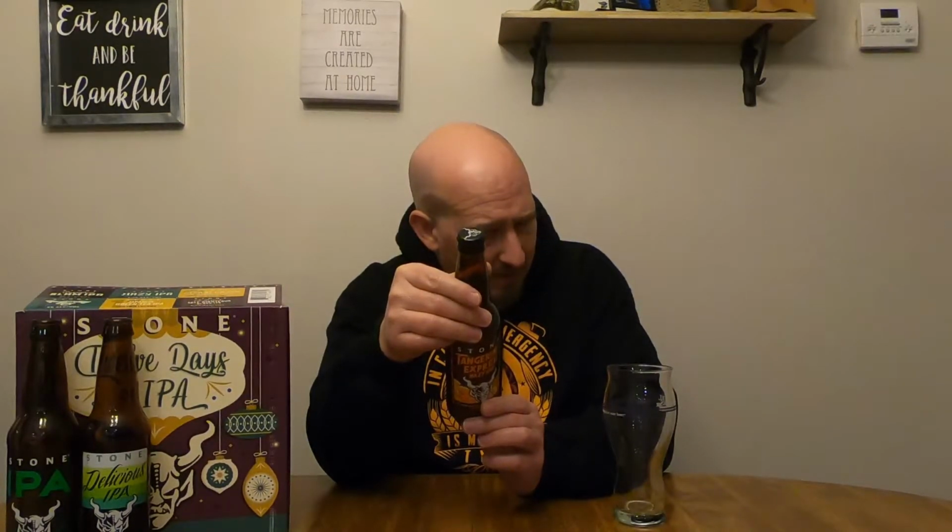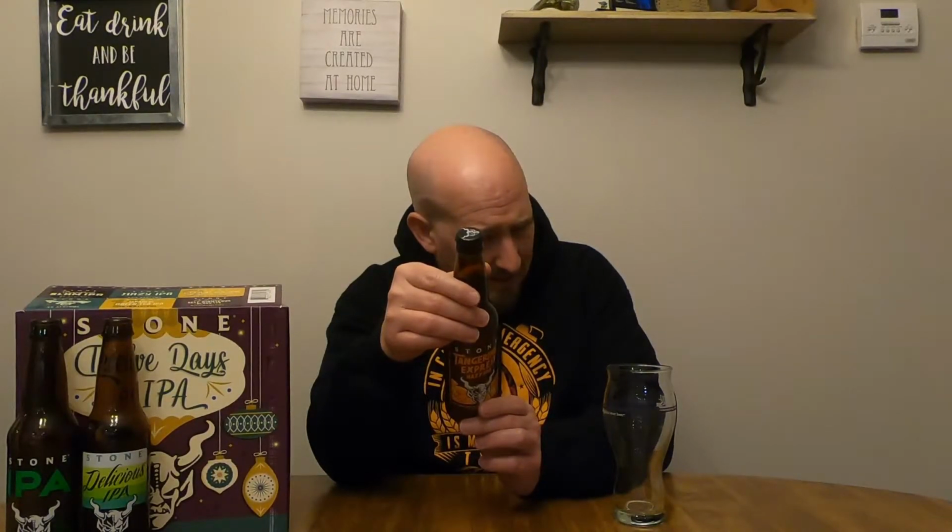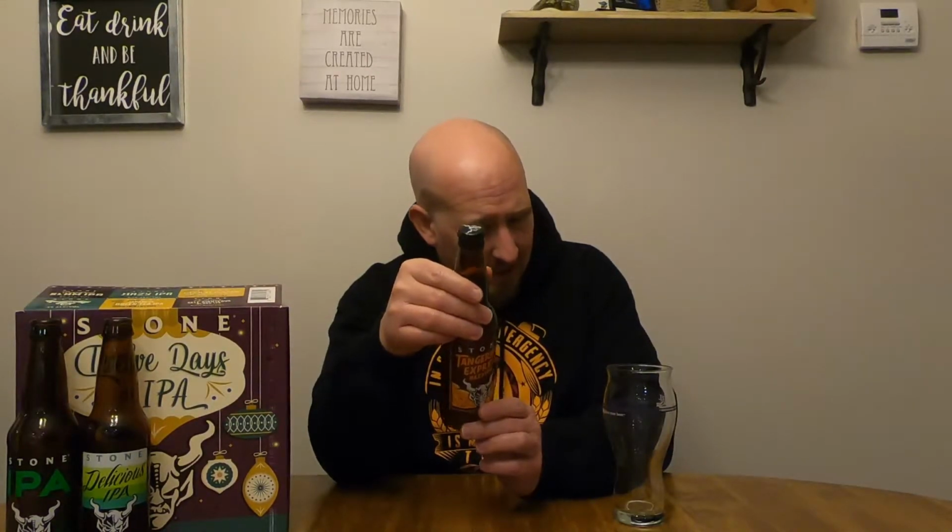Pithy, crisp bitterness complements its distinct juicy citrus. Just the right amount of pineapple and, this being Stone, a whole lot of hops round off this beer in an amazingly hazily citrusy tasty paradise of flavors and aromas.